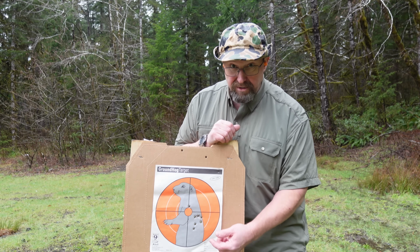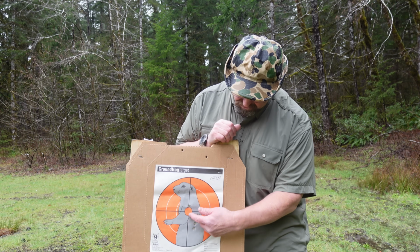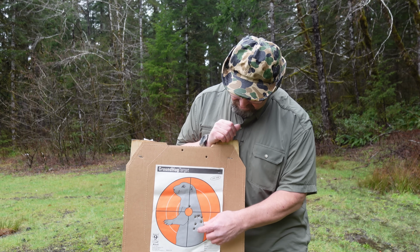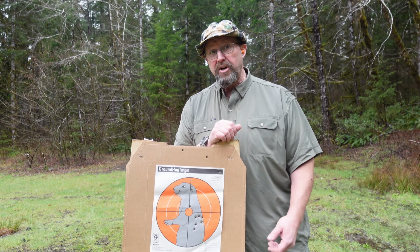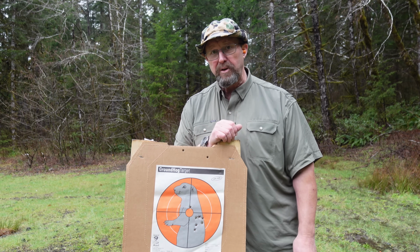All right, here are my results. The firearm functions and it's accurate. I can't shoot in the center to save my life today. This one's a flyer. There's the rest of them. We're going to back up, see if I can hit the target from 25, and then we're going to do it from 50, see if the gun keeps hitting where it's supposed to.